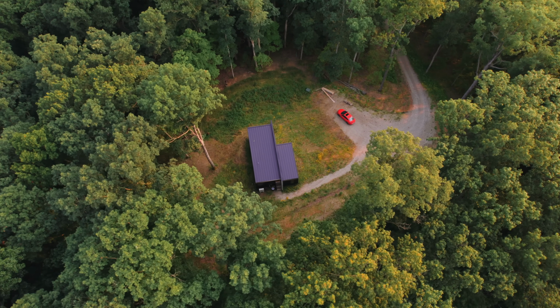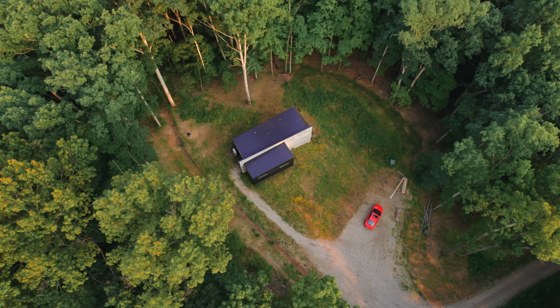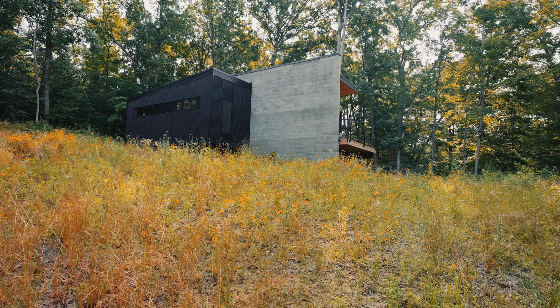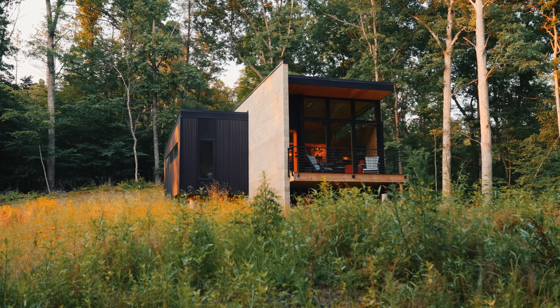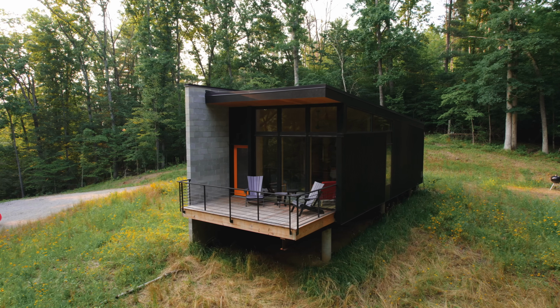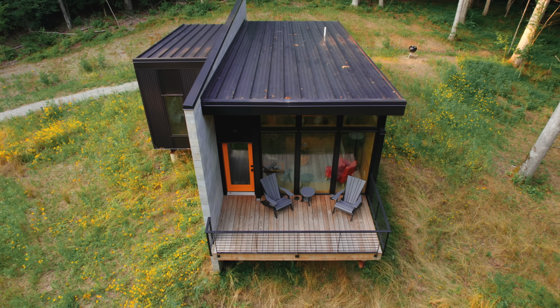Anyway, this cabin is surrounded on all sides by beautiful trees and is very private. There's some wildflowers growing around it as well, and if we take a closer look on the outside, you can clearly see why it's called the Wall Cabin, with this huge wall basically down the middle of it. It's a very unique look to this. The right side is the majority of the cabin and has an outdoor patio space, as we can see. I think this all looks really, really cool.